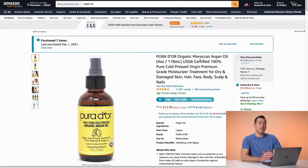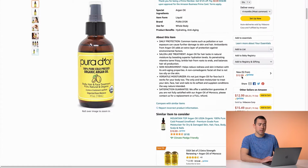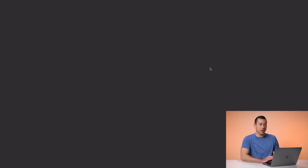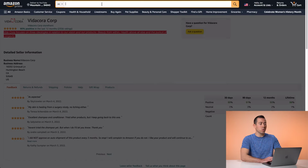Now on this listing, it's a little bit different because there are multiple sellers on the buy box. So we're gonna scroll down below the buy box and down here where it says other sellers on Amazon, see how it shows these 3 different sellers. We're just gonna click on that first one, click on their name right there. It's gonna open up that same page, and then you're gonna look in the URL and it's gonna show it right here.